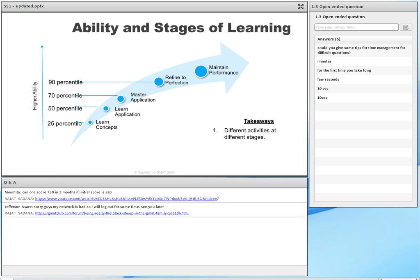Okay. Can you give me some tips for time management on difficult questions? Can you prove to me you're at 80th percentile when you come there? We will help diagnose your specific problems for time management. But unless and until you get to that 80th percentile, for which you don't need time management, by the way, don't come to me with that, please.